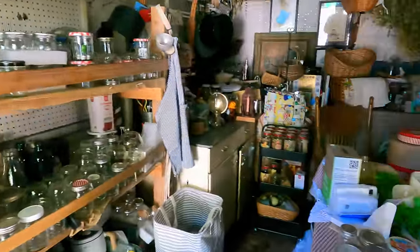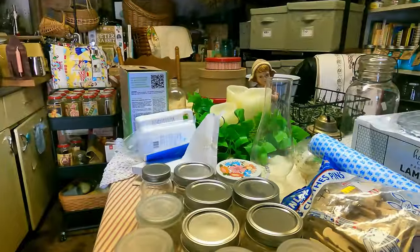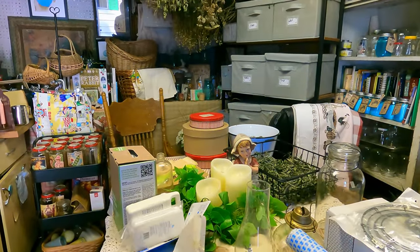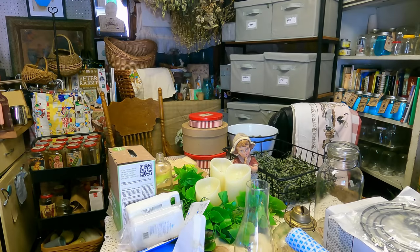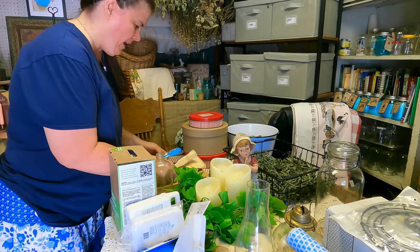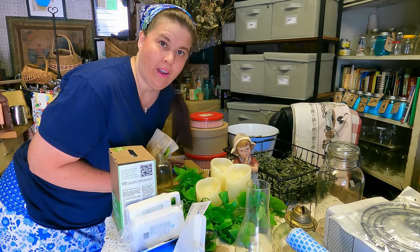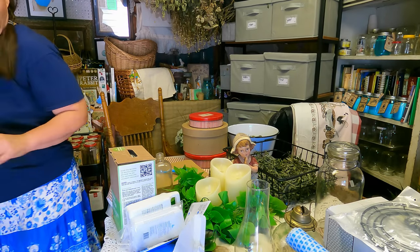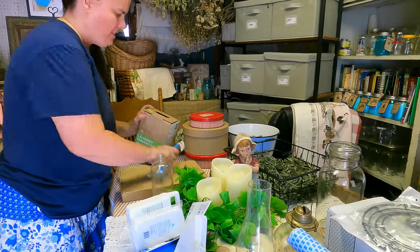All right, I'm going to take you in here and show you what it looks like. So what you're seeing is a large table full of stuff that needs to get put away. Yes, it needs to be put away. We got product reviews and all kinds of things. So I'm going to go ahead and speed up the camera because you don't want a 20-minute video of this. Or maybe you do. And put all this stuff away.